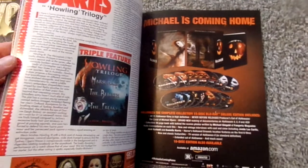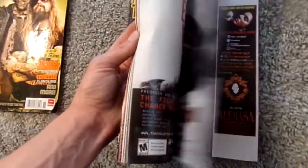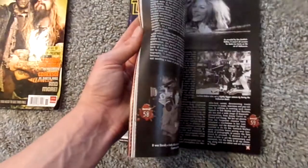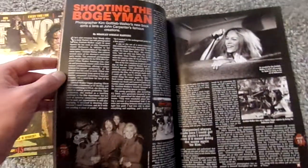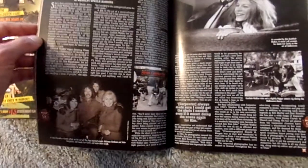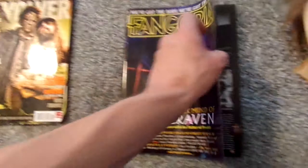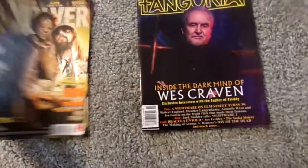Like right here is the advertisement for the Halloween The Complete Collection 15-disc Deluxe Edition. And then there's a little section in it, if I can get to it, right here, that is taken from Kim Goddard's book, On the Set with John Carpenter, Shooting the Boogeyman, which is a book I'd like to eventually get. Alright. Now this next thing is something I got from Spencer's Gifts.